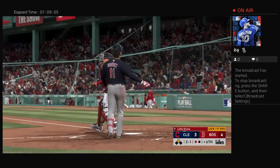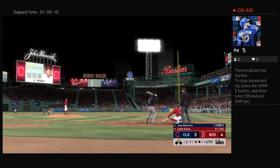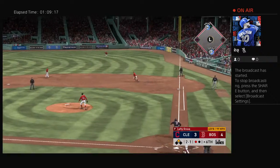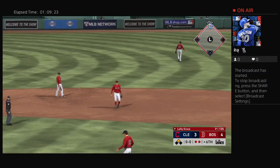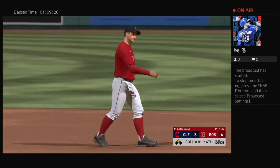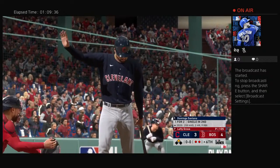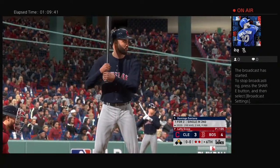Now a ball lined to the left side, but this will be a foul ball. The 2-1. Hopped up. Fox shading to his right, and that's the second out of the inning. The left fielder, number 24, Domingo Santana. So a runner at second, 2 down now, and that'll bring Domingo Santana into the batter's box next.